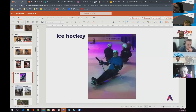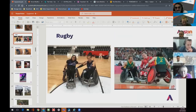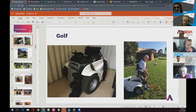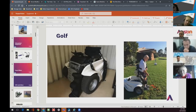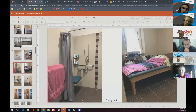Adaptive sports. I haven't talked much about the sports, but they usually get a good run. You can see a lot of this stuff at the What's Out There day at the Royal Talbot House. So make sure you come down, everyone, and have a look at and practice, touch all of this equipment. So that's on the 29th of November. Again, if you're not sure, go to AQA's website and there's an events page there. You can see what's coming up, including the Community Wheelchair Skills Day with Yarra Trams.